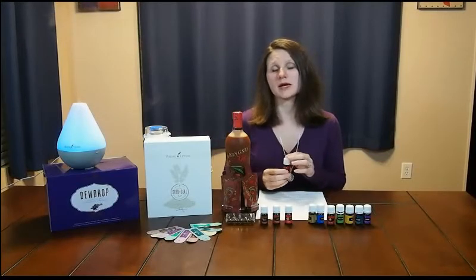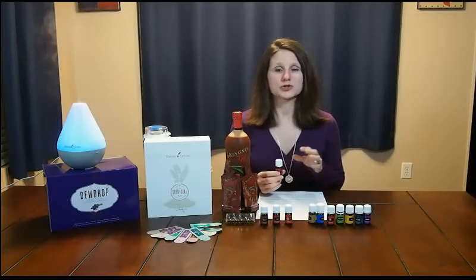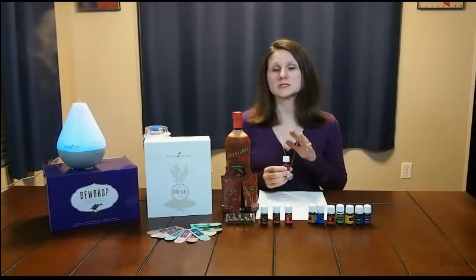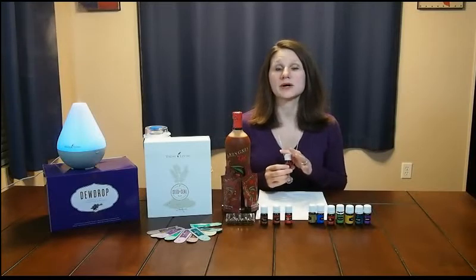I've placed it in my makeshift diffusers with the clothespins. You can place it, like I said, on a cotton ball, put it in your trash cans, put it in your air vents to make your house smell really good. This is also a great oil, moms out there, take note, to use in bug deterrent spray.